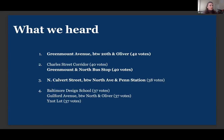We also asked people to tell us which sites in the district they were most eager to see additional lighting investments. And we heard from folks that Greenmount Avenue between 20th and Oliver, the Charles Street corridor, Greenmount and North bus stop, North Calvert Street between North and Penn Station, and in a tie for 4th, the Baltimore Design School, Guilford Avenue between North and Oliver, and the Why Not lot were people's top priorities for additional lighting investment.